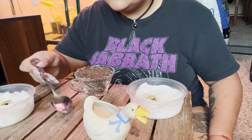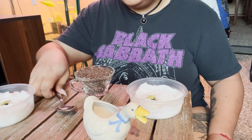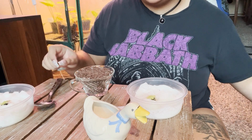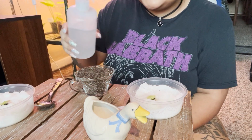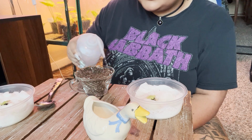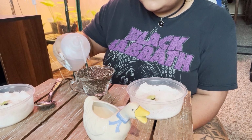All right, that's actually perfect. And I'm just gonna use the back of the spoon. Oh wait, let me use some water. Let me put some water first. This is distilled water. I'm just gonna put a little bit so that everything can kind of settle.